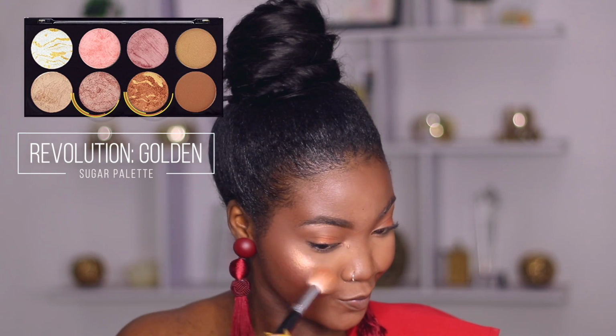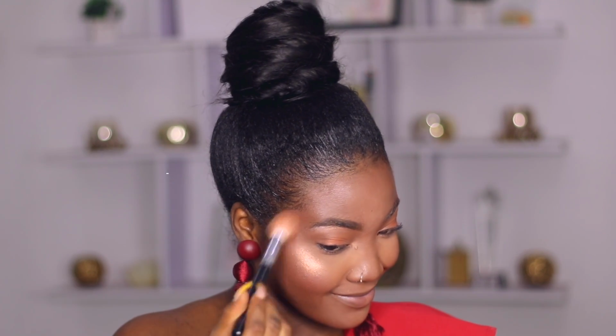Okay, sis, what's up? Yeah, it's time for the glow. I'm just applying this highlight from the same palette we used in the eyes. And sis, yo, yeah, okay, yeah, what, yeah.